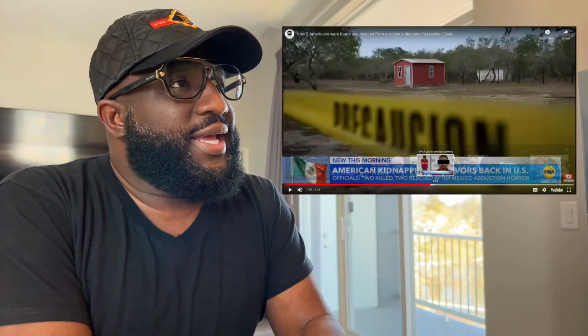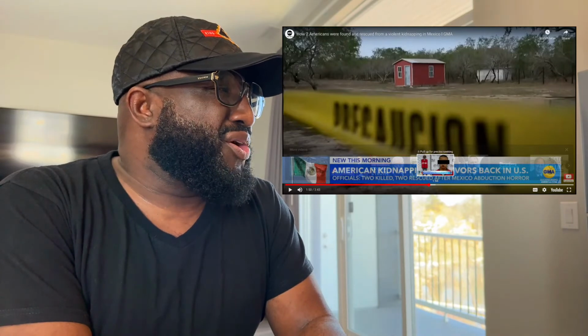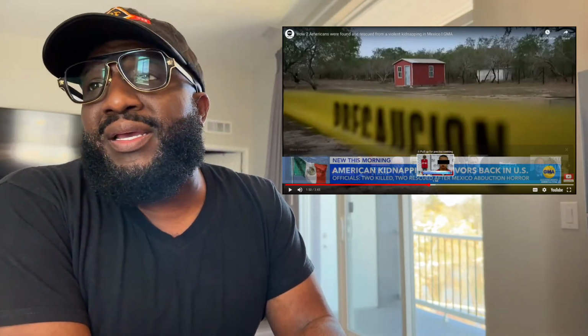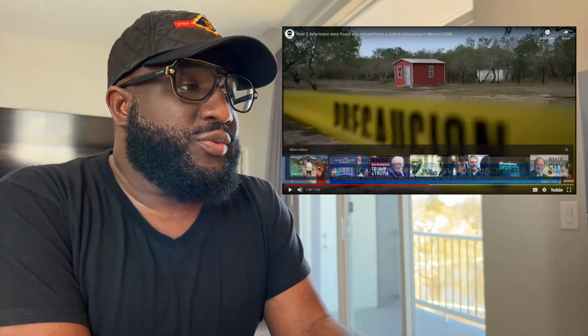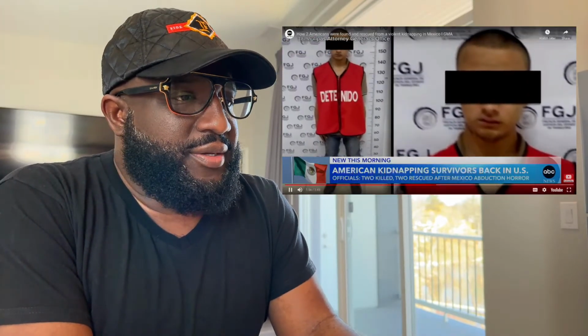Authorities finally finding the missing Americans after a 3-day manhunt, leading them to this wooden house in Lagunona, outside Matamoros. A 24-year-old man identified.